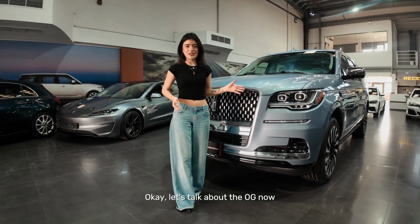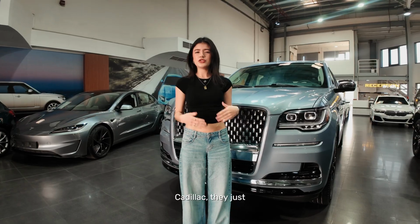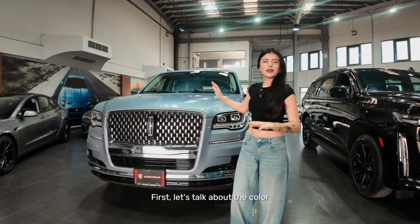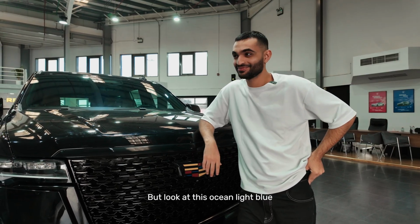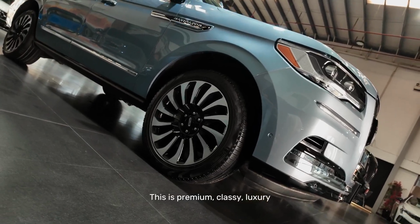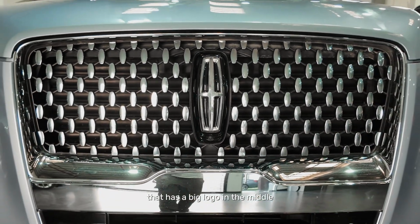Okay, let's talk about the OG now, because actually Lincoln, they were the ones that started this whole thing of luxury big SUVs. Presidential. Cadillac, they just saw it, they copied it, and then they start like shouting louder about it. So this shows some respect to the founding fathers. First, let's talk about the color. He doesn't have to say anything about his color because it's black, boring, you know? But look at this ocean light blue. It's like in a sea full of SUVs in a parking lot with white and black. This is premium, classy, luxury.